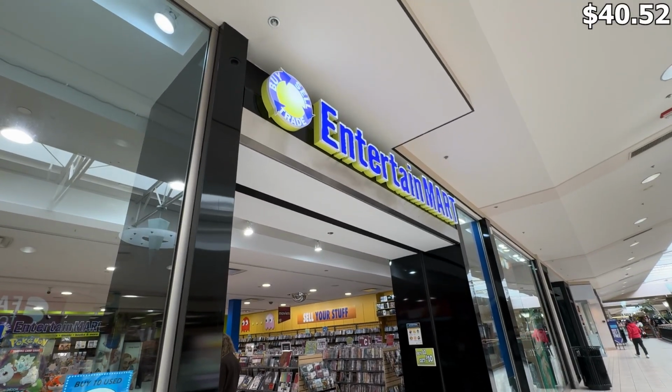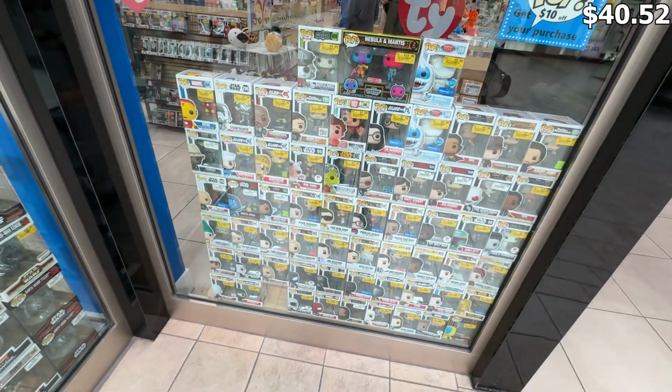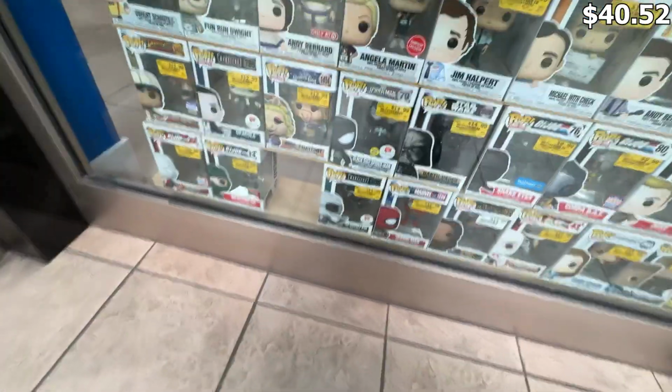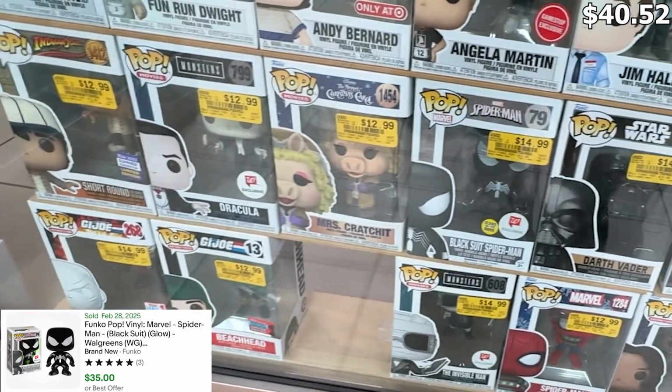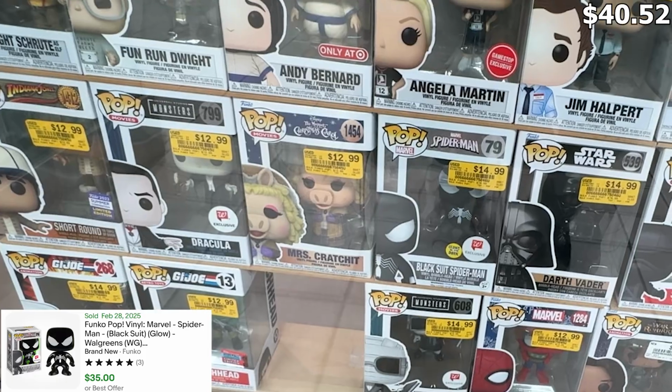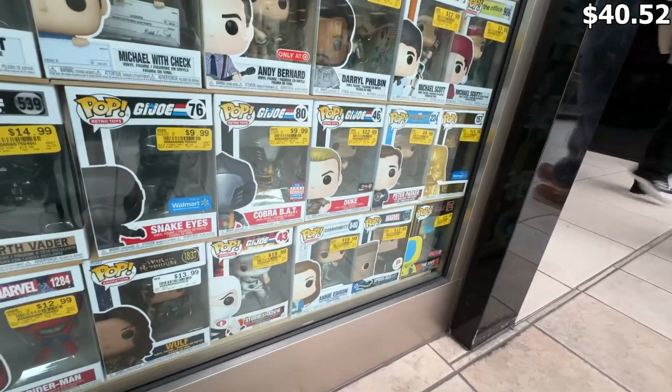Entertainment #1, guys, actually had some decent stuff, and I think I'm gonna buy a couple things from here to take advantage of that coupon. So first thing that caught my eye was this glow-in-the-dark Spider-Man right here, guys. Asking $15 for it, goes for around $30. So that would be a great deal to, you know, buy two, get one free.